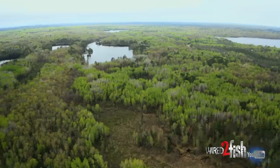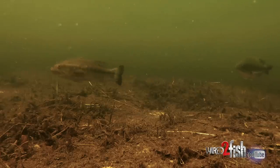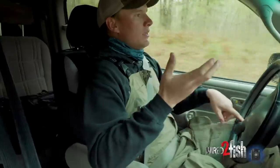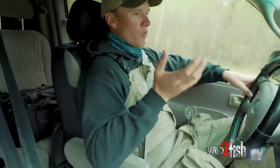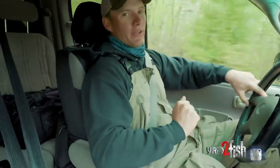They're smaller bodies of water, so inherently they're gonna be warmer. We have a lot of emergent vegetation that dies in the fall and winter. That lays on the bottom. That soaks up a lot of sunlight, which in turn heats the water. This time of year, the warmer the water you can find, the more active the fish are probably gonna be.